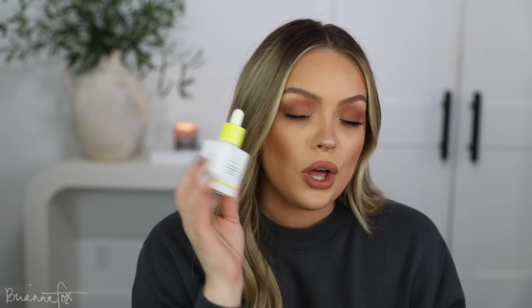Another thing I really love is the Drunk Elephant Marula oil. I don't use this on its own because I don't like the texture.